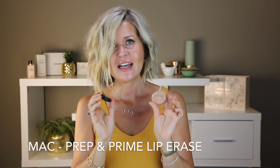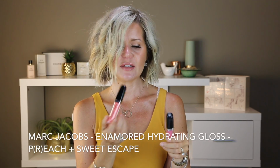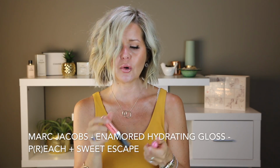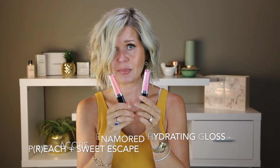I always take my MAC Prep and Prime Lip Erase. This goes with me everywhere. I have very pigmented lips and I like to wear nudes, so I like to mute my lips down, so I have a blank canvas, so I always have this with me. And I brought 2 of my favorite lip lacquers from Marc Jacobs. This one is Preach, I believe, and this one, I can't remember the name, I'll link it below. I didn't use them once, even though these are my favorite, and you know what, these I shouldn't have brought because they're quite big and bulky. Not super heavy, but they could have stayed at home.